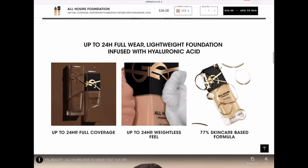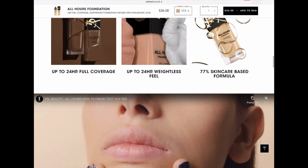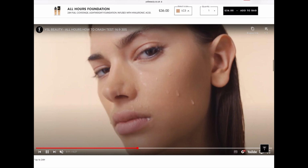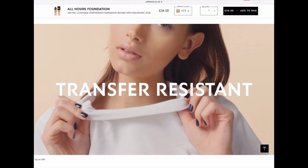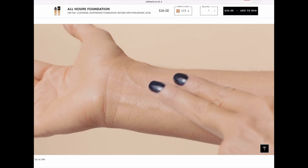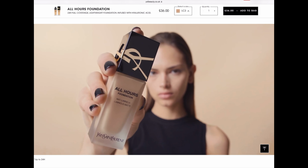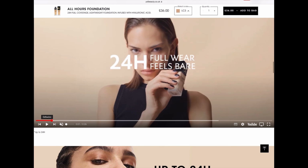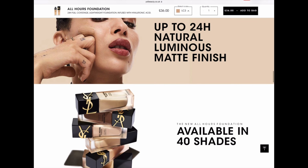So 24-hour full coverage, 24-hour weightless feel, 77% skincare-based formula, and then we have a beautiful model applying this. Waterproof, okay, that's cool. And then it's transfer resistant, that's great as well. Full coverage, absolutely love that. Although I prefer a little bit of medium coverage, but we'll see. And then up to 24 hours natural luminous matte finish, available in 40 shades. Awesome, guys. So this would be the description that we can see on the website about this foundation.